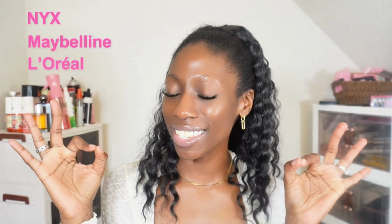This is how the brush looks. It has a brush that can bring up your brows, just filling them in, and the mousse is just very, very filling, and it helps to give you that fluffy brow look while also filling. So I really like it.